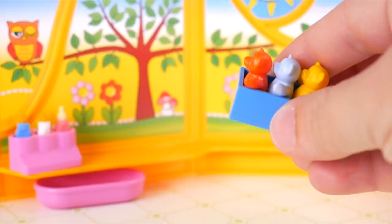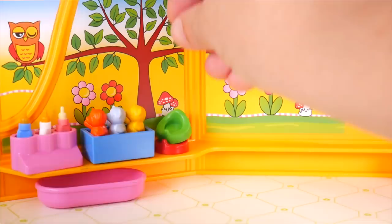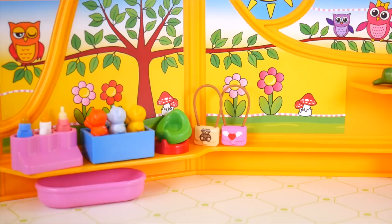Little sisters and little brothers also need potty training. So we've got a little red and a little green potty there. Little sisters can also have some fun with purses. Here's a little teddy bear purse. This one has a heart with wings. And this one has a little ladybug on it. Perfect spot by these flowers.